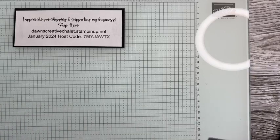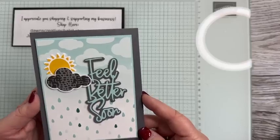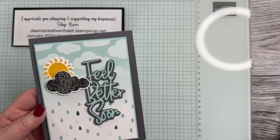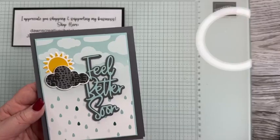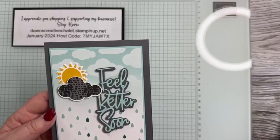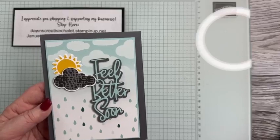Of course, the first thing I was thinking of is being under the weather, not feeling good, that kind of thing with the clouds and such. So I hope to give you some ideas, Karen, on things that you can use this for, because I was a little hung up too. I started going through the annual catalog to try to get some ideas and spark some creativity. I was like, I have not used these dies yet.